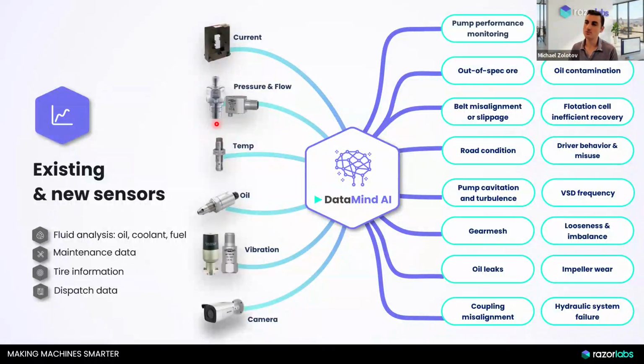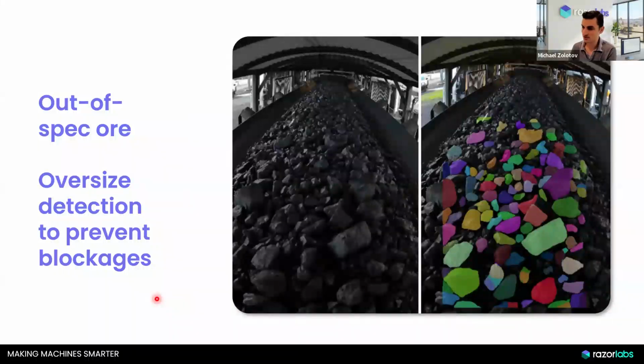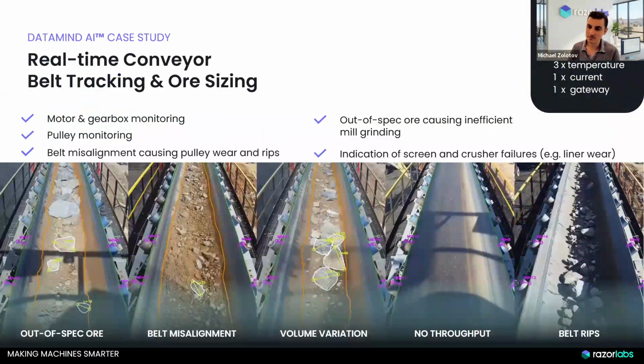Pressure and flow, we're going to also mention this one regarding pumps. Looking at pump curves allows us to monitor phenomena that cannot be seen in vibration. And obviously oil analysis, which can be a completely different subject, used in both mobile fleet and fixed assets, allows us to capture oil contamination, oil leaks, and other phenomena in the oil much earlier, because normally laboratory reports are only done, let's say, at least once a month. So to sum up, we looked at conveyors both from a camera perspective and from a mechanical perspective.